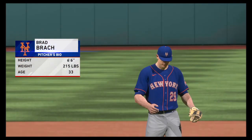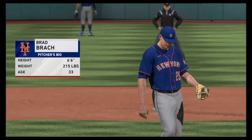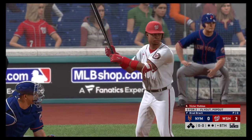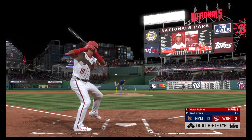Brad Brock is on to pitch out of the bullpen in the bottom half of the 8th. Number 29, Brad. Bottom of inning number 8 set to go, and that'll bring up the outfielder, Victor Robles. Leading up for the Nationals, the center fielder, Victor. Ready with the first pitch. Here it comes.